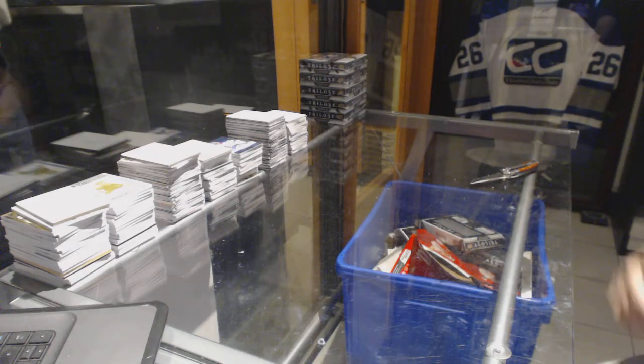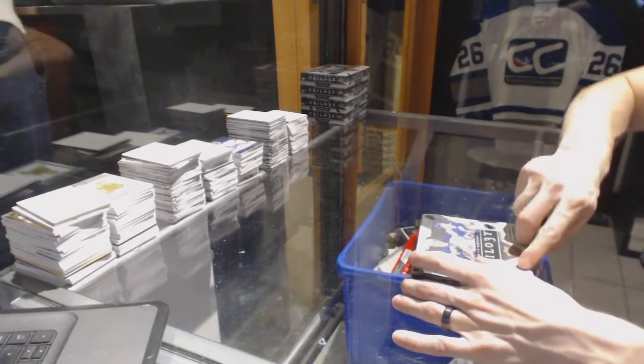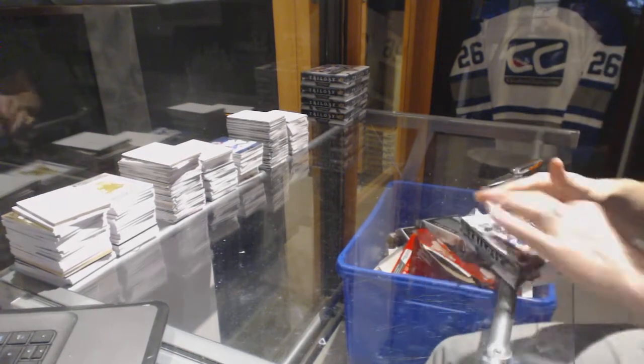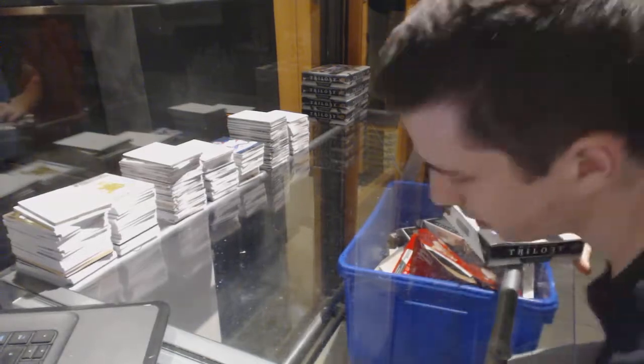Here we go. Seeing Secret Ring number 6848. 2016-17 Upper Deck Trilogy five box break. So good luck, everybody.